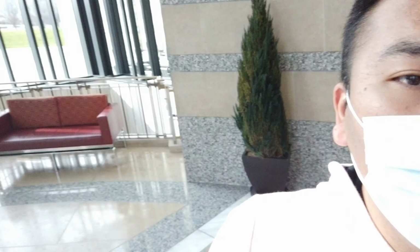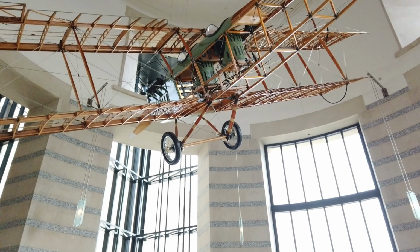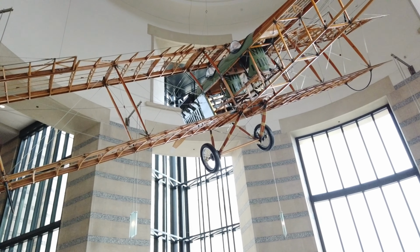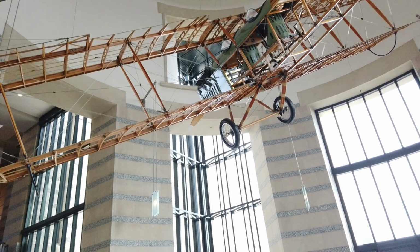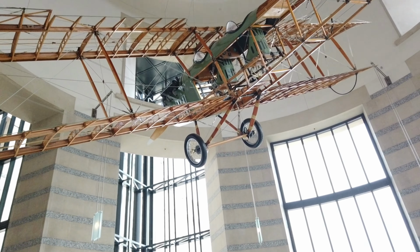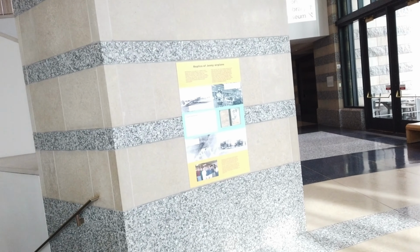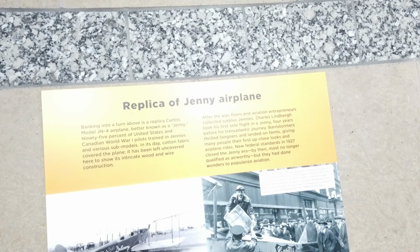So guys, I'm already in a historical museum Minneapolis. So already inside, so I'm gonna show you the first thing from the entrance door. What we see here is the big airplane as the entrance door. That's the Jenny airplane. You guys, for more information, will be right there. So this is the replica Jenny airplane.